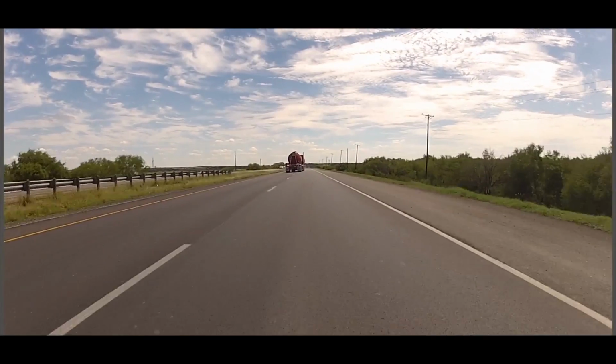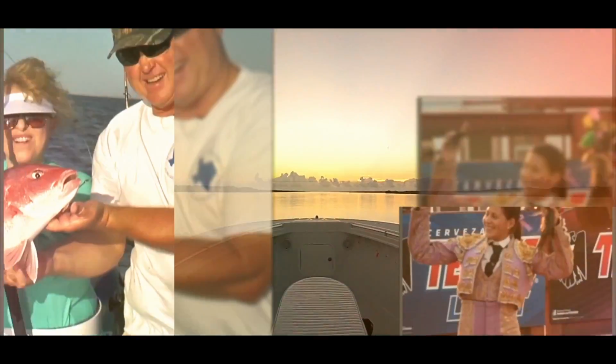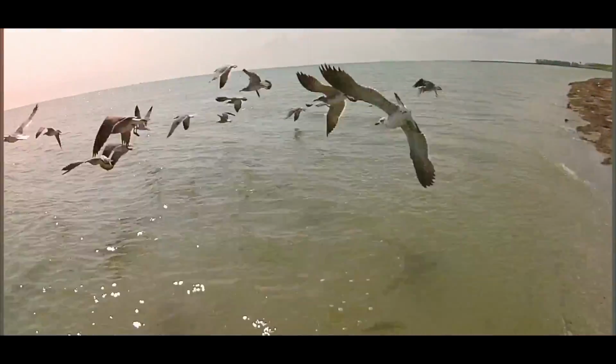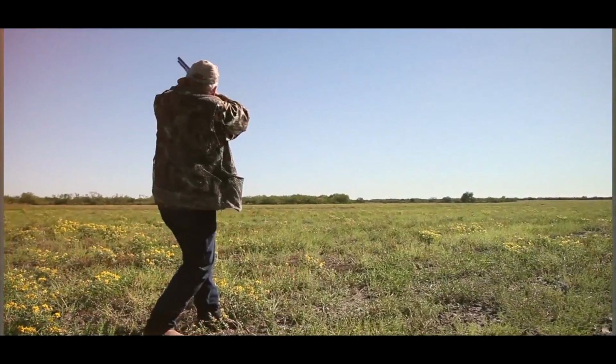It's time to hit the road and discover Texas with Annie Studebaker. Get ready to travel deep into the heart of the Lone Star State, meeting friendly folks and exploring fascinating places. Experience a way of life like nowhere else in the world as we uncover the rich history and culture of Texas. Discover adventure, discover excitement, discover Texas with Annie Studebaker.